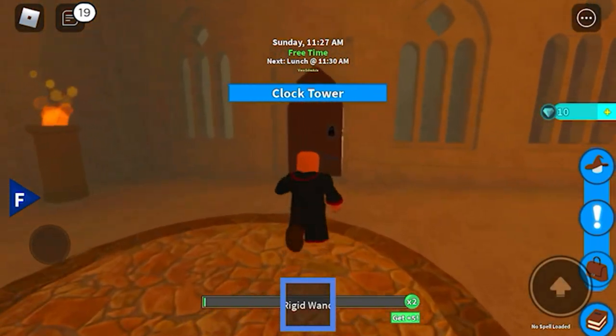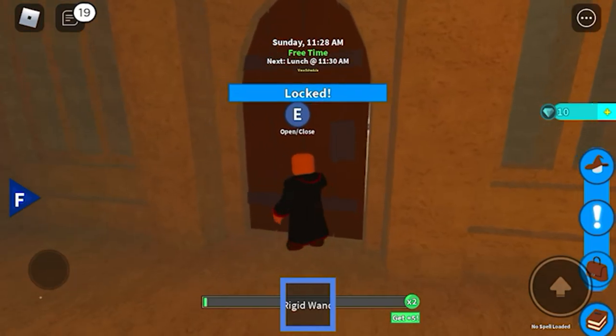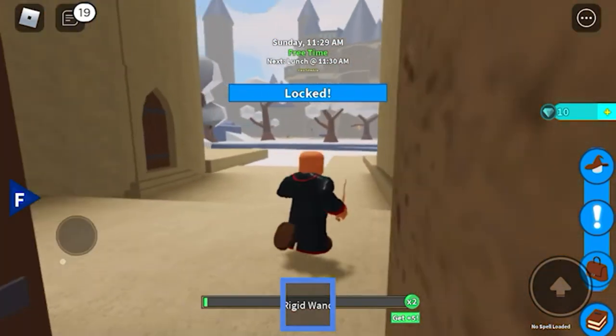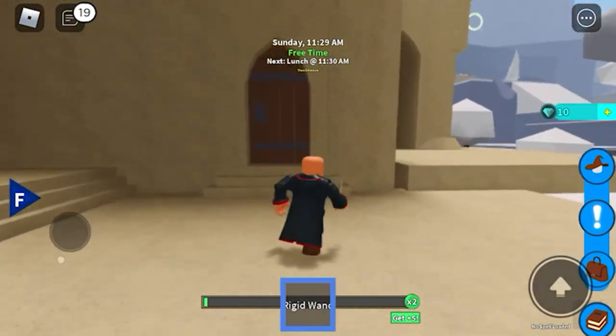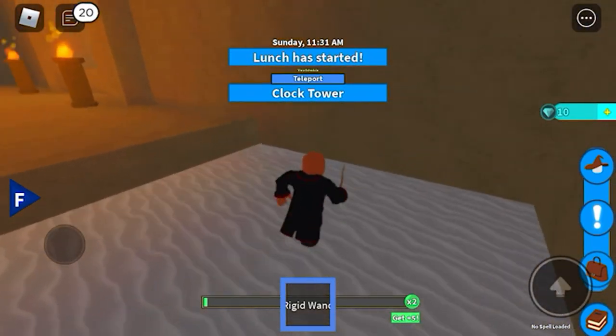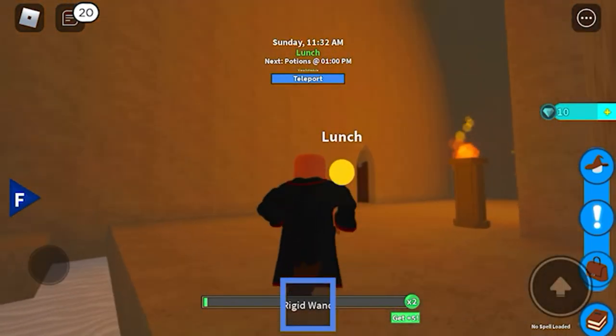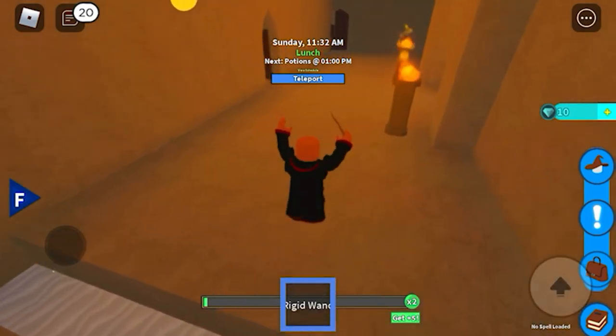Clock tower. Then I'm going to unlock the spell to the clock tower. Alohomora, open that. Out of the clock tower, then this would be where a spell is. A spell used to be right here.